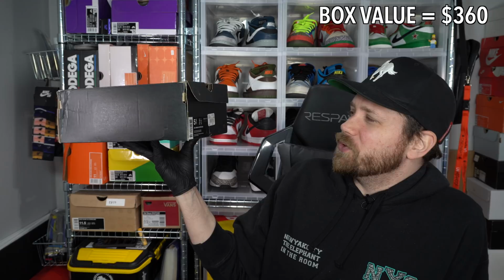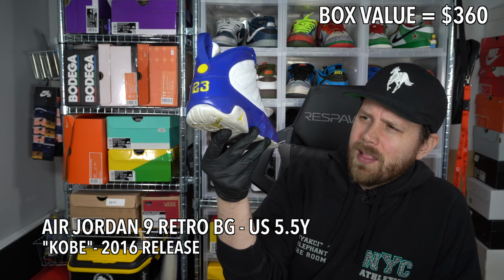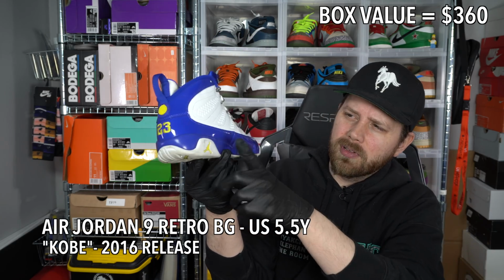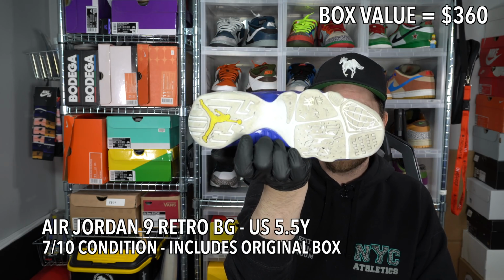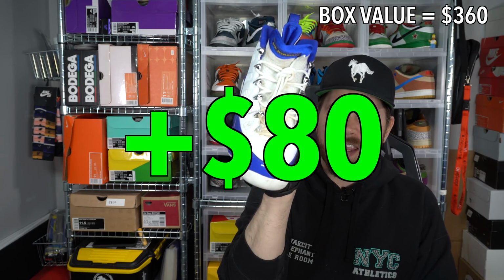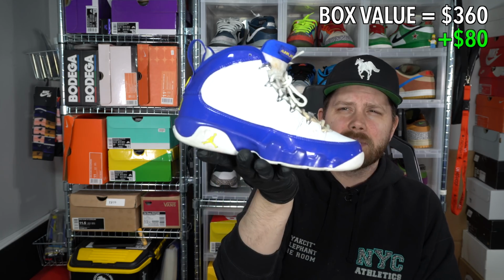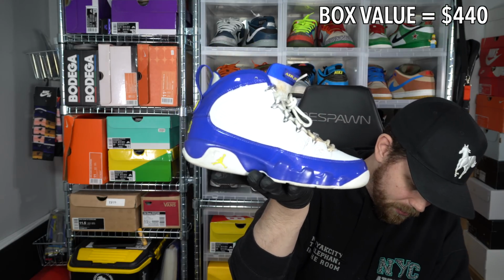5.5 youth. Jordan 9 Retro BG. Oof, these need help. These need washed big time. I think this is the Kobe Jordan 9. Patent leather, purple, and the yellow for the Lakers, obviously. Outsole's in pretty good shape. It's got shoe trees. There's just some stains on here I gotta take care of with Reshoevn8er. So these will be a little bit of a project, but they'll clean up and they'll be available Friday. There you go. 5.5 youth.